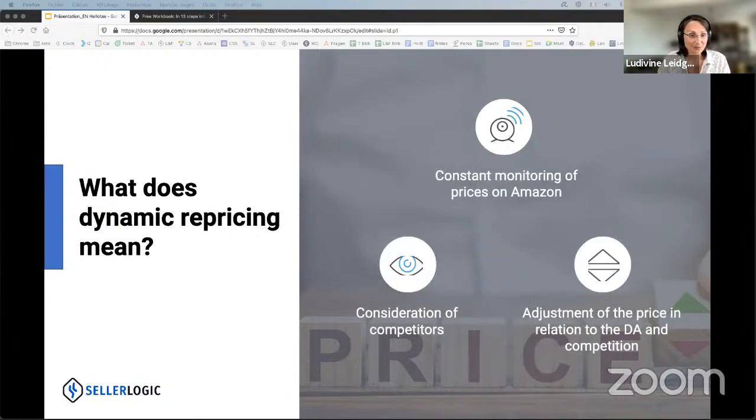So what is dynamic repricing and how is it different from static repricing or rule-based repricing? Well, dynamic repricing achieves the classic function of a repricer, which we mentioned. It monitors the prices, it compares the competitors, it reacts, adjusts the prices, but it has a trick that tops all that and outsmarts the rule-based repricers. As we said, it does not aim for the lowest price, but for the buy box. And as soon as it wins the buy box, the price will increase to optimize the margin.